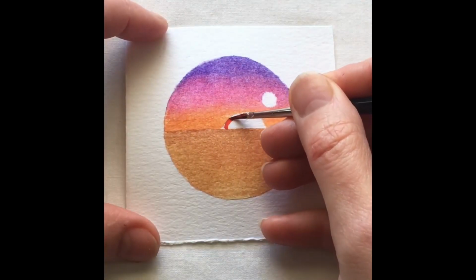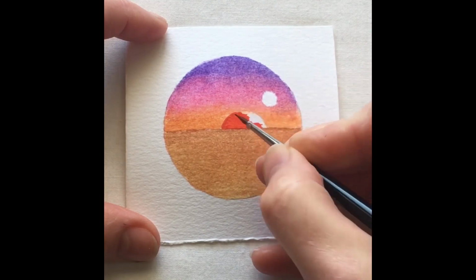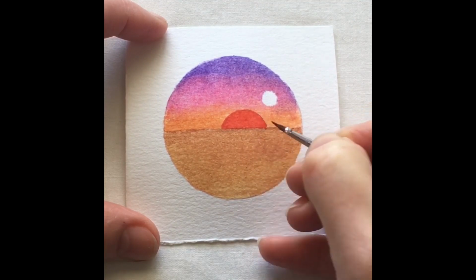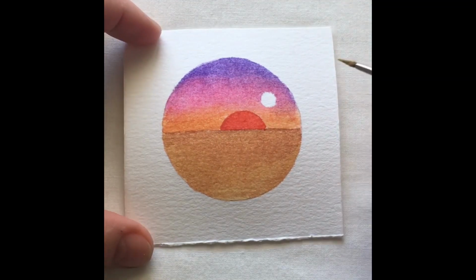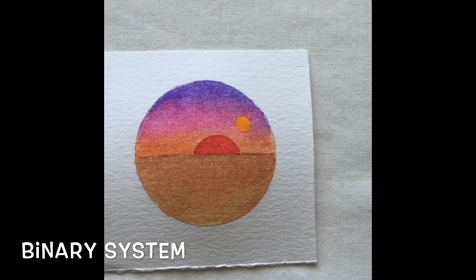You want to wait till that sky dries, okay? Really wait. I know it's hard to be patient, but wait till it dries, and then you can fill in your suns any color you like. Stars come in different colors. They come in colors like red, orange, yellow, blue, and white. So I'm making this sun that's setting a nice reddy orange color, and I'll make my other sun a yellow color. That's the color of our sun, actually. It's yellow. There we have it, the binary system planet.